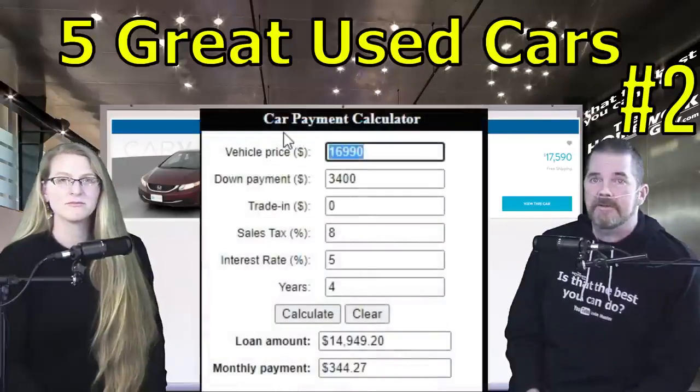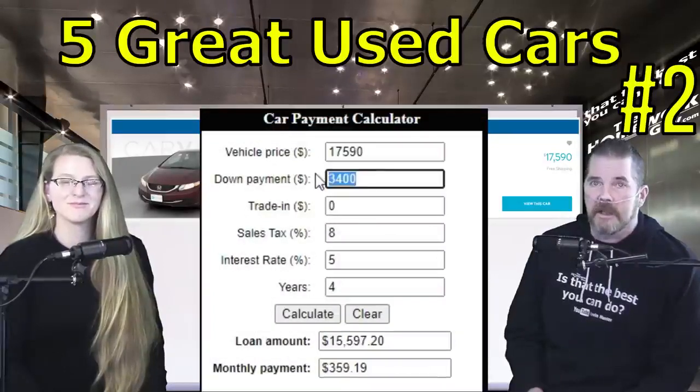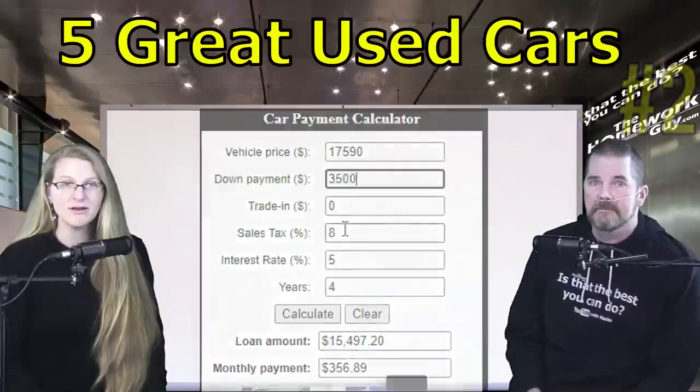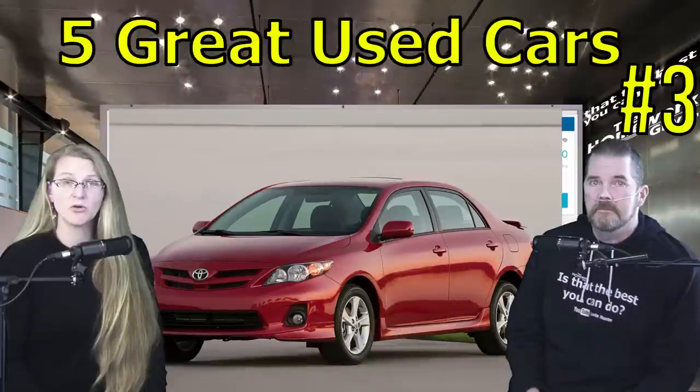This car at $17,590 with 20% cash down of $3,500, using the same sales tax of 8% and 5% interest on the loan, and a 48-month loan makes the monthly payment $356. Great. Another sure bet is a 2012 to 2013 Toyota Corolla.